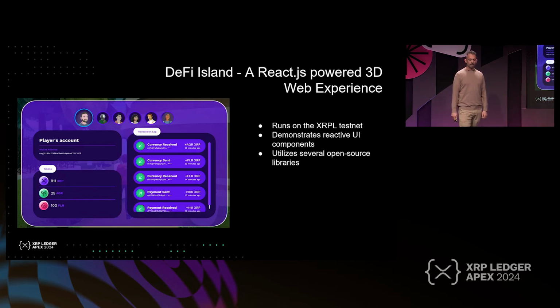And a very key part of all this is all the code that we've built is fully open source and will be available. So if you're a developer and you want to build a 3D game, or you want to build a web app in React that works with the XRP Ledger, all this code is available to you for nothing. And it's, I think, part of the mentality that I want to help perpetuate.